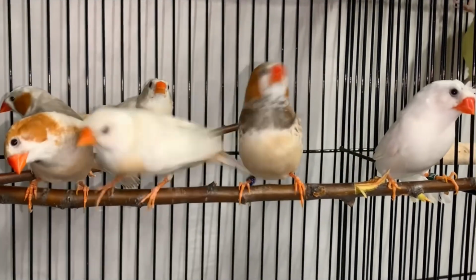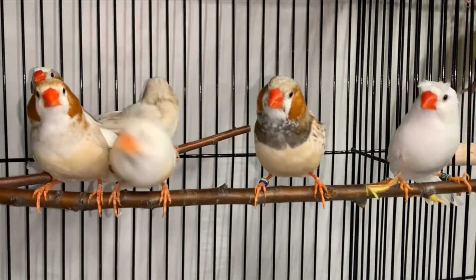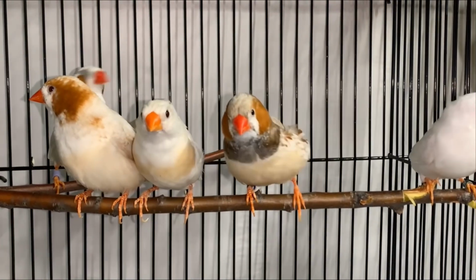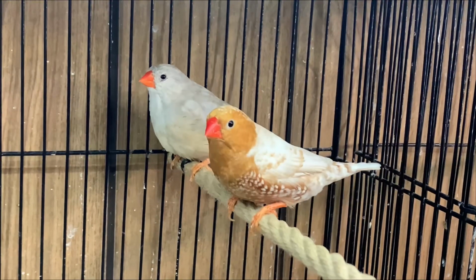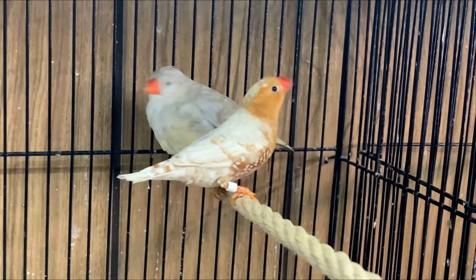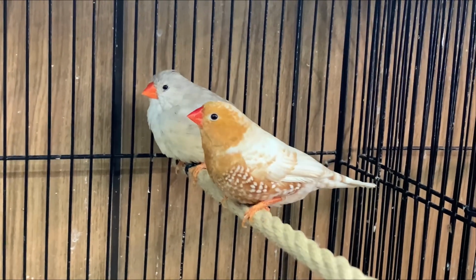But with that being said, they're a very hardy little bird. They don't have a crazy cage requirement, no special lights, live food, or anything like that. These guys will do great on just a general finch seed mix and some supplements. So definitely recommend zebra finches as a beginner bird.